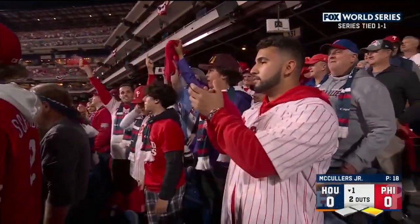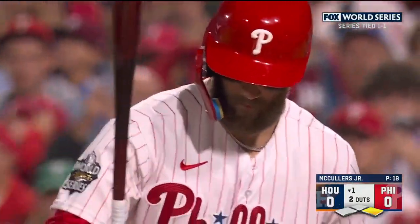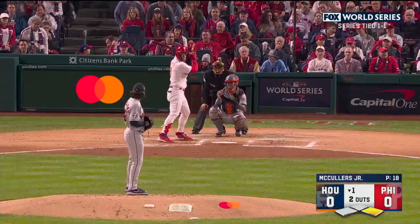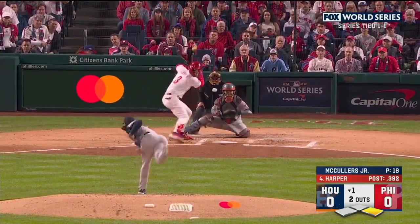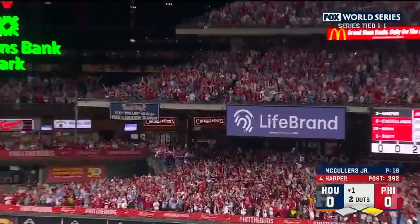So you mentioned at some point he's got to throw him a fastball. He doesn't want to. He's only thrown one fastball to a left-hander all postseason. Does he change that up against this guy here? 2 gone in a scoreless first inning. McCullers to Harper. It's drilled. Right center field. Lightning strikes. 2-0 Phils.